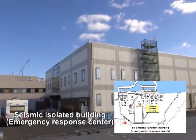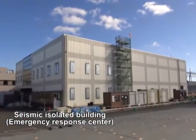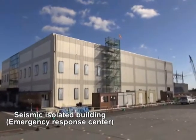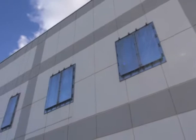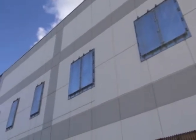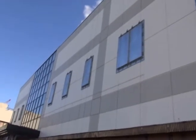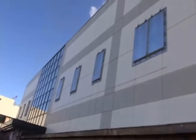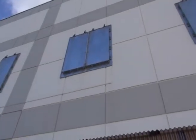July 2007 was when the Niigata-ken Chuetsu-oki earthquake struck Kashiwazaki-Kariwa nuclear power station, an event that introduced the idea of installing seismic isolated emergency centers at each power station site. Obstacles were found during the initial response to the incident. For example, the entrance door of the emergency center was incapable of being opened. The new seismic isolated buildings were designed to withstand larger-scale earthquakes.